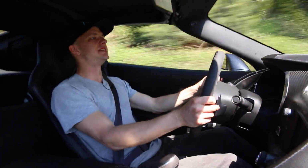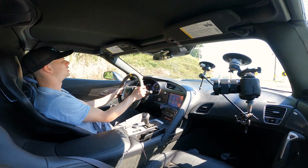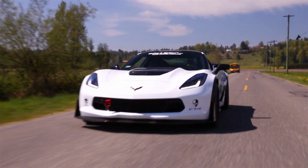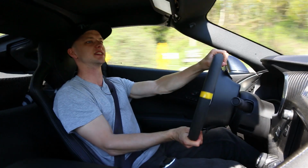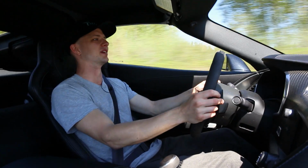Today, it's all about the C7 Z06. As you guys know, LT4 under the hood, 6.2 liter V8. It's got an Eaton supercharger on it, which from the factory is good for 650 horsepower and 650 pound-feet of torque. Getting squirrely already.